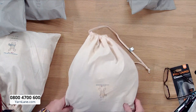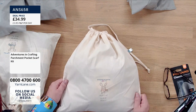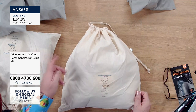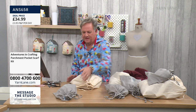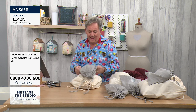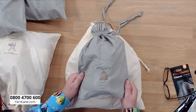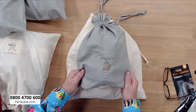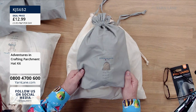Right, then this one's parchment. Did you name it parchment or did they name it? Okay, parchment. And we can see that one. We've got a picture of it. There it is. Parchment scarf, $34.99. Lots of those in baskets. Oh, fewer than 20 available. And then this is the parchment hat. It's not a parchment in a pear tree, Paul. Christmas is over now. Parchment hat, $12.99. Right, let's get on.